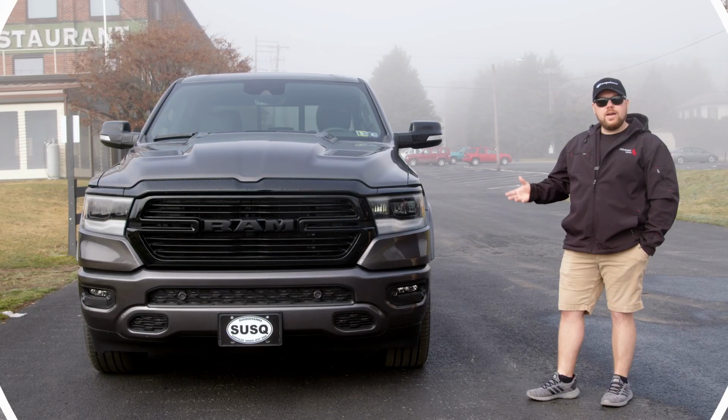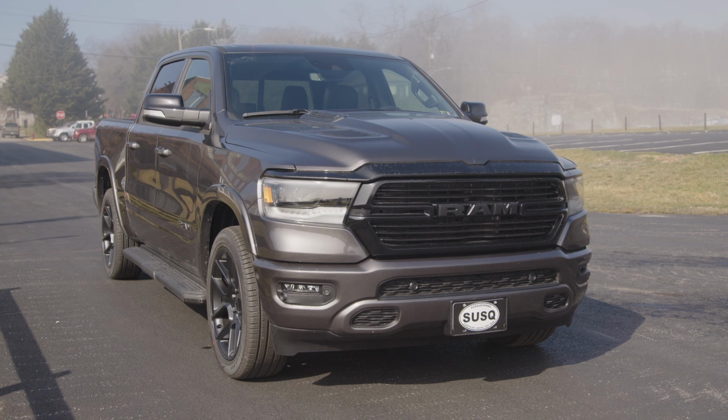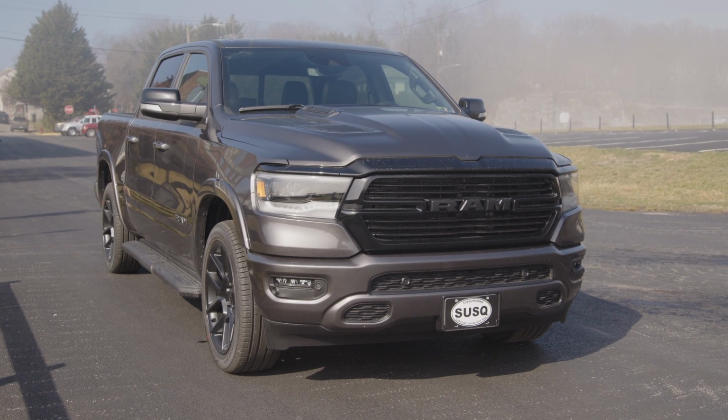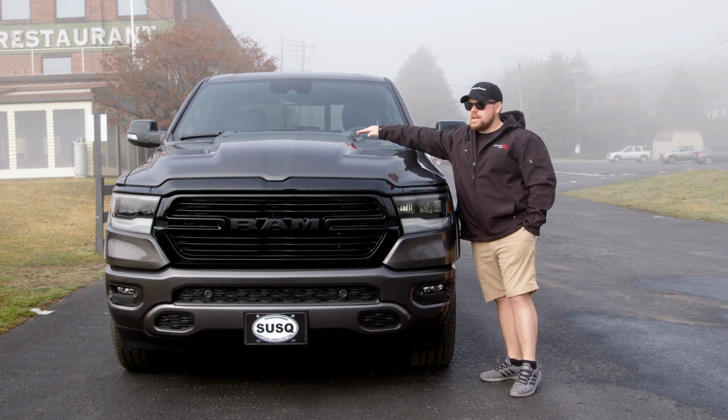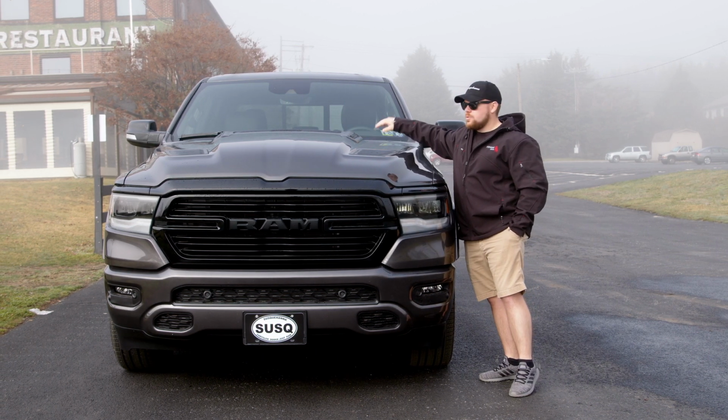Let's pop the hood. Right away, one of the biggest things you notice on the GT package is that you will get the Sport Edition hood. So this has got two vents, one on the driver and one on the passenger side, and then the larger one right in the center. It's all blacked out and says 1500 with the Hemi e-torque.